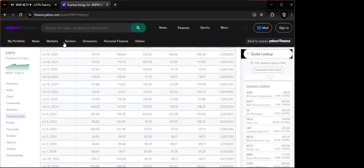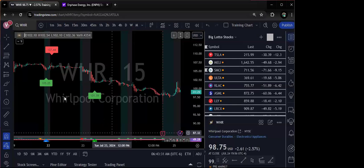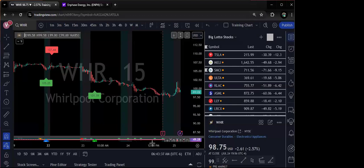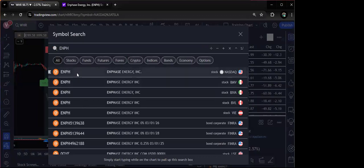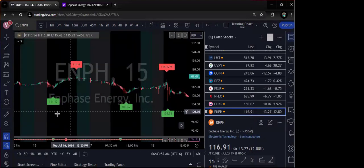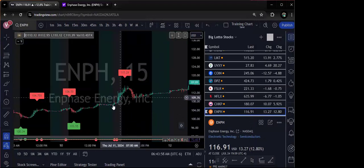Okay, start looking at it. So we want to see what happened on the 11th. I know this stock has not been very impressive. I'm very interested to see what happens post-earnings. So that was the 11th. Okay, so here volume picked up and you see the reason why.